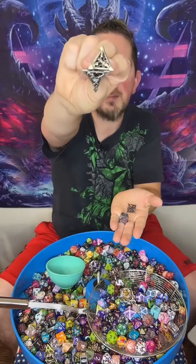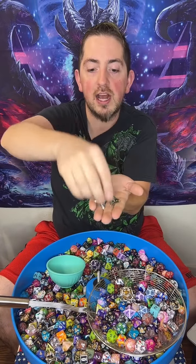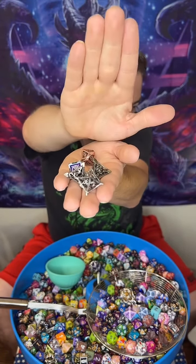This is how I pulled it. Legit pulled it. Wow. So you got two right there. You got three all together. But in one pull, you got two D4s. Two hollow D4s. Awesome. Very cool.